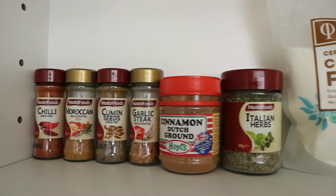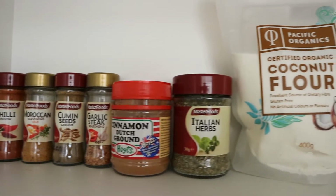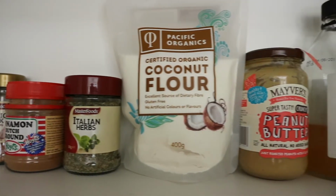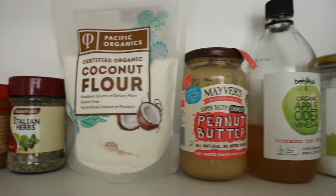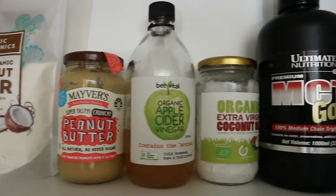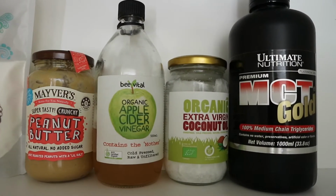Moving on to the pantry, you will see all my seasonings. I've got coconut flour, which I use in some baking. Mavis peanut butter, it's a really good source of fat. Apple cider vinegar, great for your digestion. Coconut oil for cooking, and MCT oil. Look it up online. It's got some great health benefits.